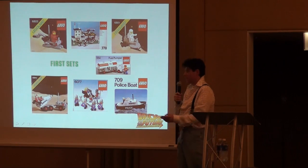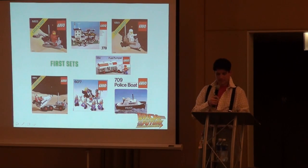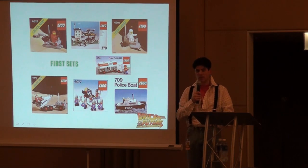Monorail. Well, let me make a slide with monorail in it here. Who wants monorail track, by the way?